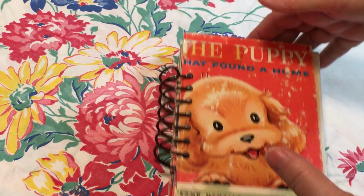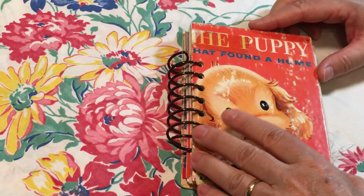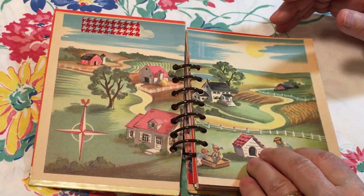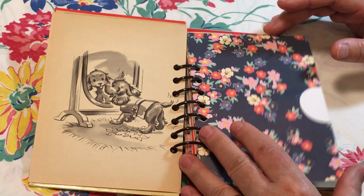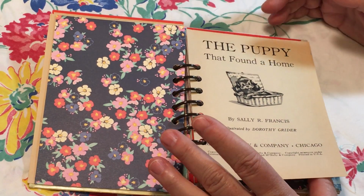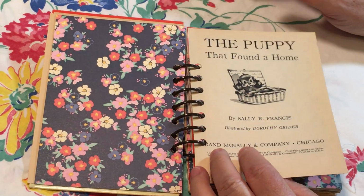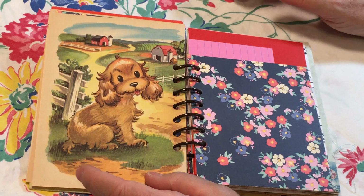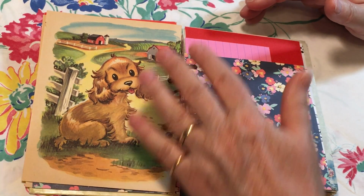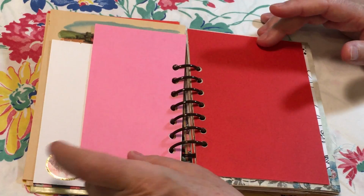Okay, this one's called The Puppy That Found a Home. And you guys, I have to tell you, on this one, it was so weird because I opened it and it's got gorgeous illustrations. Once again, it's old though. It's got the Roman numeral. But I turned this page and I'm like, oh my gosh, I had this book when I was a little girl. I totally remember that page. So that was kind of fun.